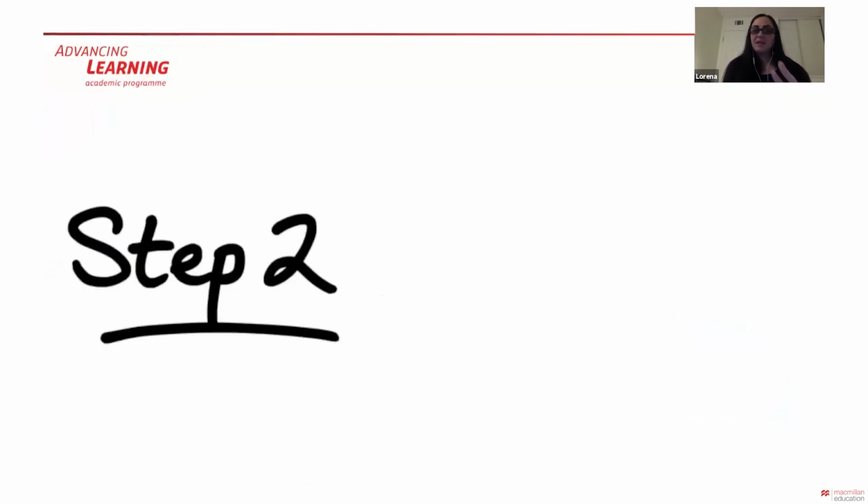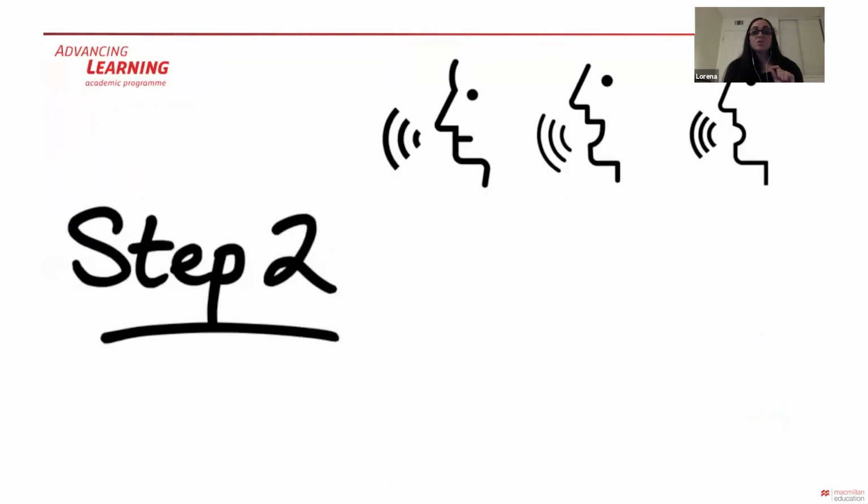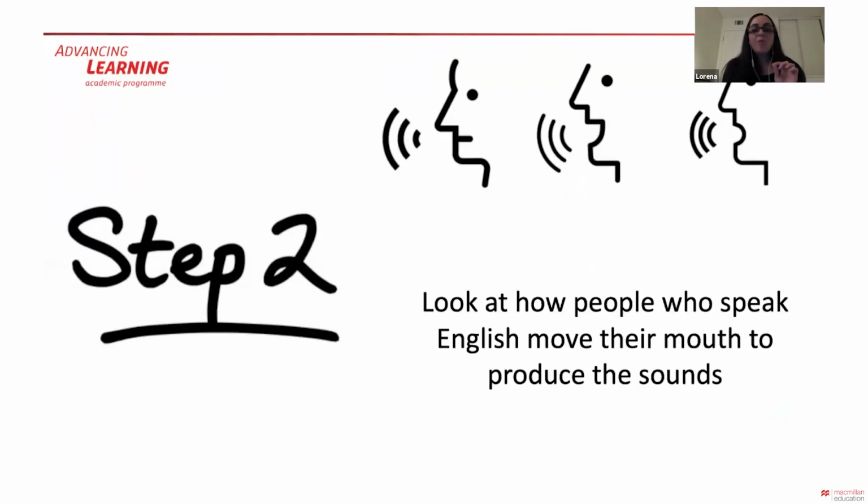Okay, so you listen to all these sounds all the time, and the second step is to look at how people who speak English move their mouth to produce the sounds. This is super important too. And this also comes from how we learn our mother tongue, okay? So when we were babies, we started storing these sounds in our brain when we were not born yet, okay?